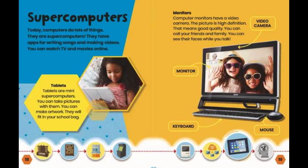Monitors. Computer monitors have a video camera. The picture is high definition. That means good quality. You can call your friends and family. You can see their faces while you talk. Video camera, monitor, keyboard, mouse.